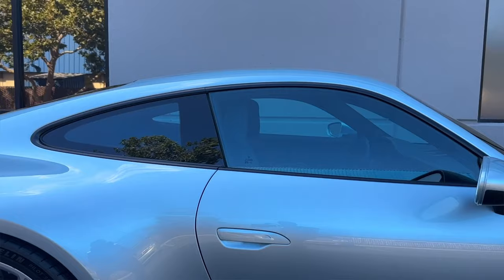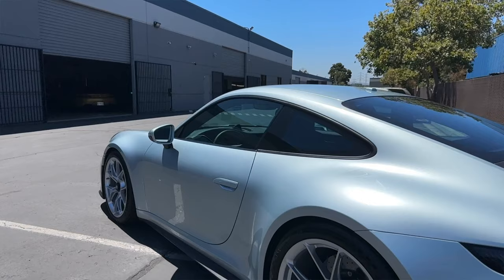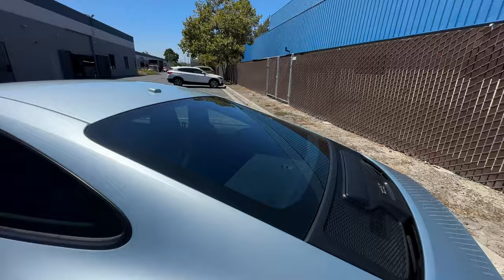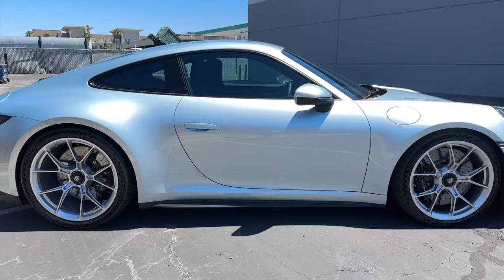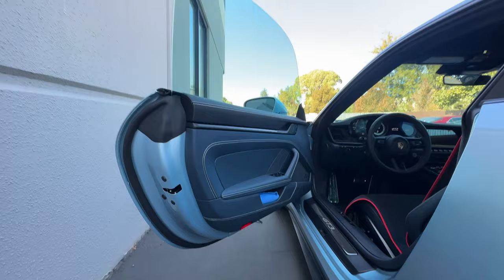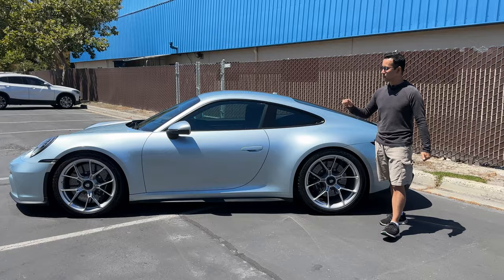Spectra Photosync IRD, and what this owner chose is IRD 70%, which is the lightest shade within the entire Photosync line. What this owner and other owners alike appreciate about this shade is that it keeps it really light, almost as if there's no tint on there at all, but at the same time, it gives the best heat rejection possible at this light of a shade. So 70% on the sides and rears, and also 70% on the front windshield.